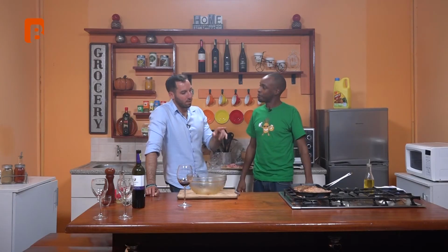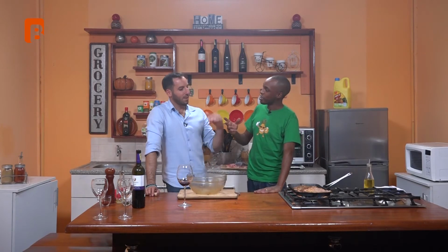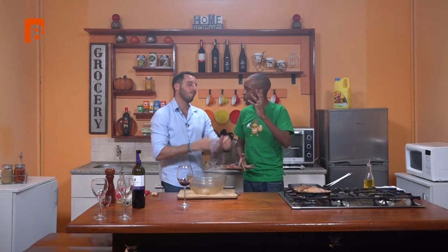So this is why I always burn my burgers. This is exactly so. You start with slow heat, and then you get hungry, and then you go up.